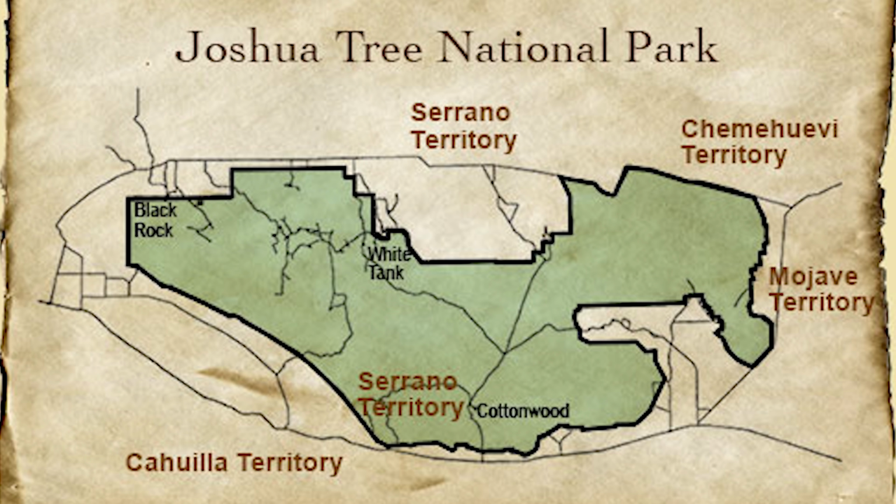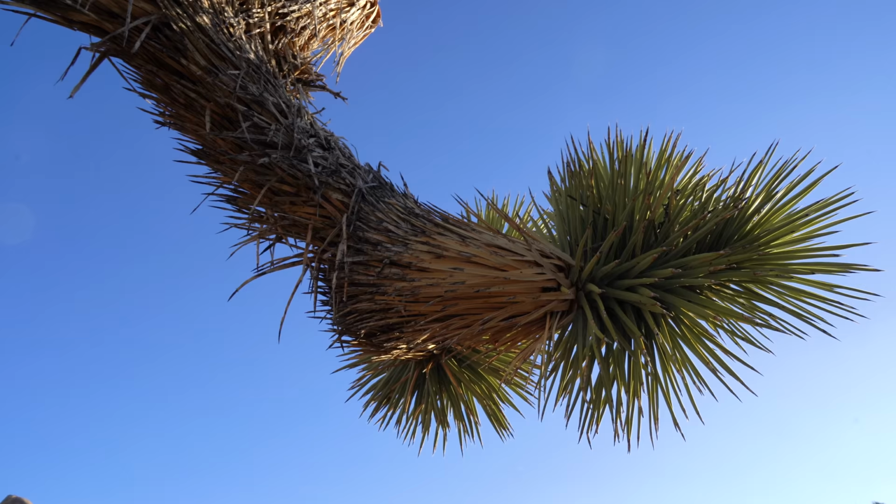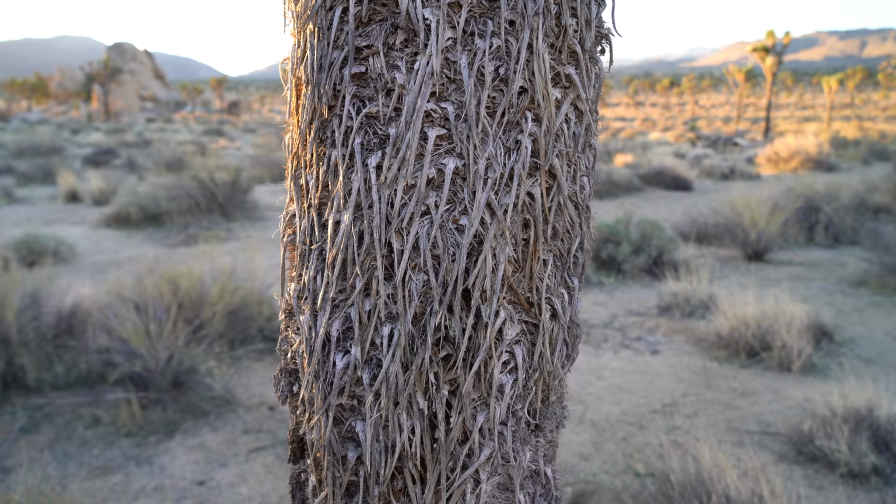This is a Joshua tree, but despite its name, it's not actually a tree. It's actually part of the agave family. Both Native Americans, like the local Cahuilla, and homesteaders considered it to be a very useful plant. Their tough leaves could be made into baskets and sandals, the flower buds and seeds were a healthy addition to their diet, and their limbs and trunks could be used for fencing and corrals.